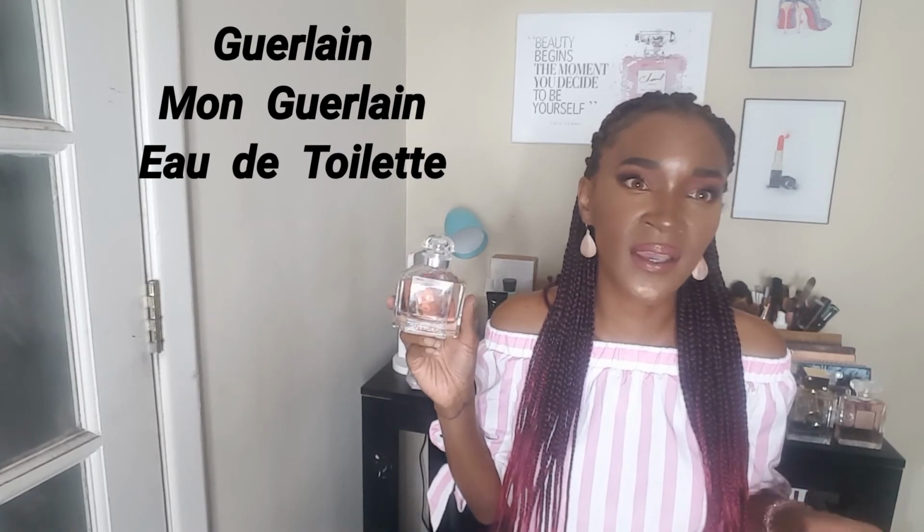All right, guys, and we are down to the last one. And this is another favorite find for me for the year 2020. This is Mon Guerlain, but this is the EDT, the Eau de Toilette. This is not the Eau de Parfum. And this is one of the most beautiful things I have ever smelled in my life.